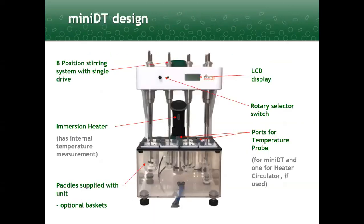So a little bit about the design of the miniDT. It's an 8-position stirring system with a single drive. That means all shafts rotate at the same speed. The immersion heater is optional, available in several voltage versions: 115, 230, 240. You set the temperature on the heater itself. It has an internal temperature measurement on the heater itself to regulate.